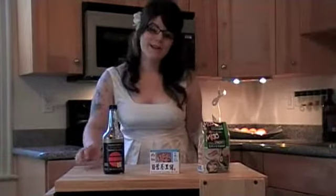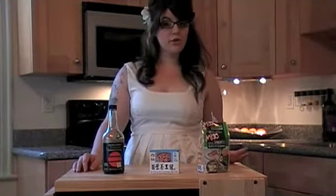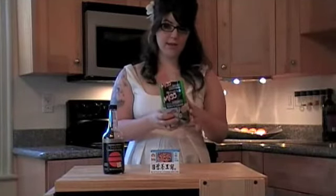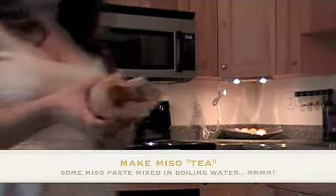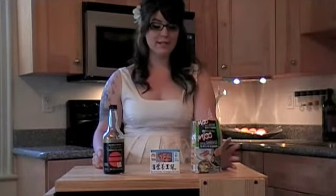Okay, the next thing I want to talk to you about are soy foods, and this is not necessarily tofu, although this is tofu, and I'll get to that. Miso, this is a paste. This is what you would get when you have miso soup. It's like a thick, kind of creamy, looks almost like peanut butter, kind of, but this is made from fermented soybeans, and I know that's going to sound kind of weird and gross, but they're fermented soybeans.